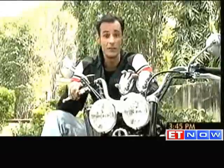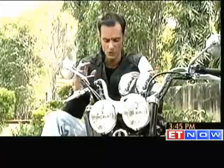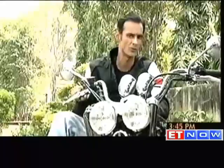The Triumph Rocket 3 Roadster is an all-out cruiser, supremely comfortable, and probably one of the most exciting motorcycles to ride. The powertrain is designed to go the distance, and it does so without any hint of strain. Now, all you need to do to attain nirvana is to find yourself an open road, twist open the throttle, and leave the world and your troubles behind.